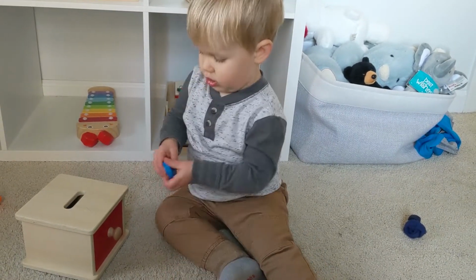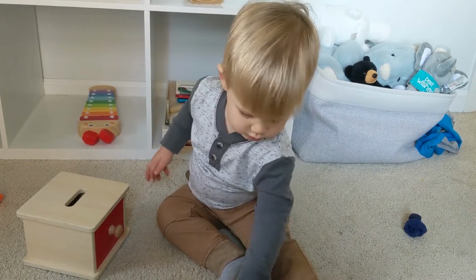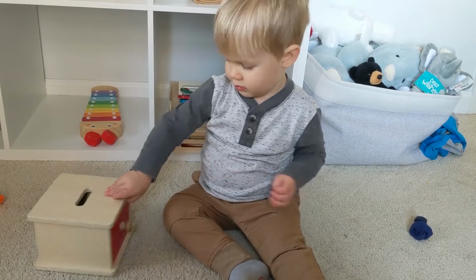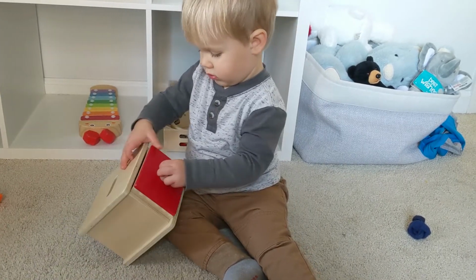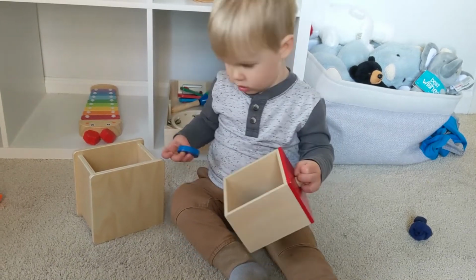I actually specifically remember having people over while he was playing with this on the floor, and they were just so enamored, like he just loves that toy. He's playing so well for so long, and I was like, yeah, these toys are great. So I always highly recommend this one, and I mean obviously all of these toys here. So I'll look at the shape sorter next.